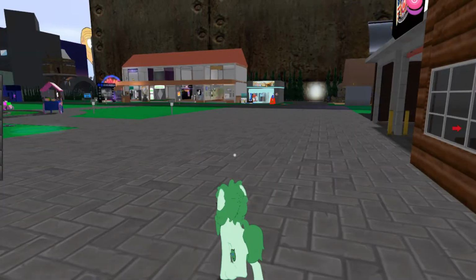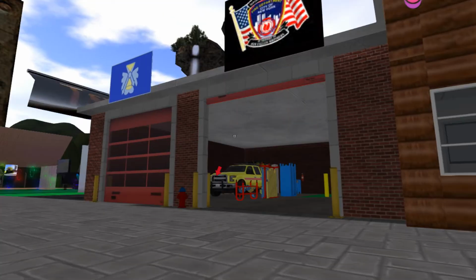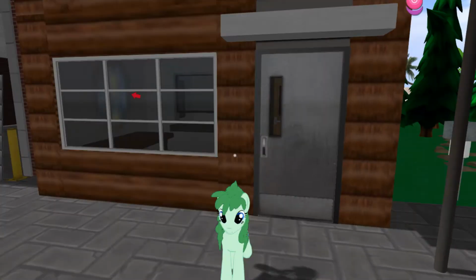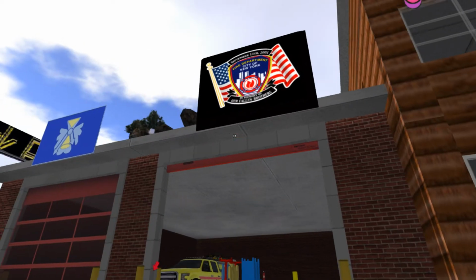You can see plenty of lampposts. These will actually light up at night, which is a nice little effect. This appears to be a fire department. I know Ponyhattan has one as well, or at least they used to have them. I actually haven't looked at Ponyhattan in a while.